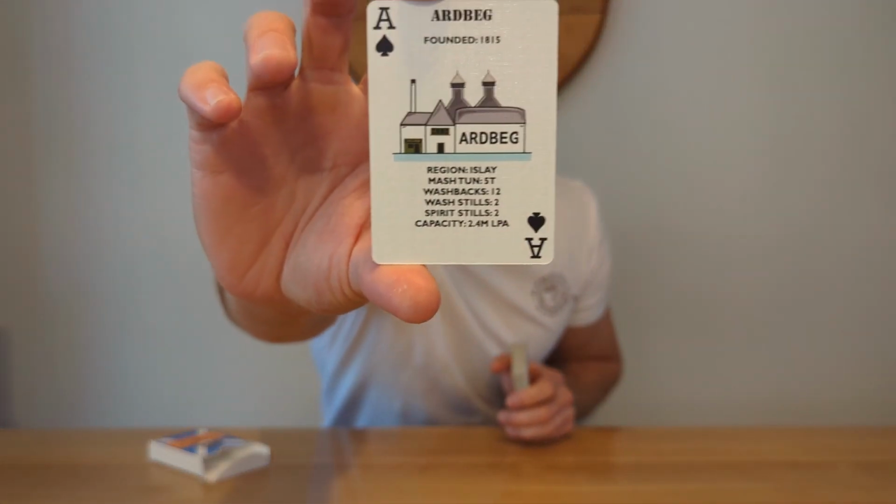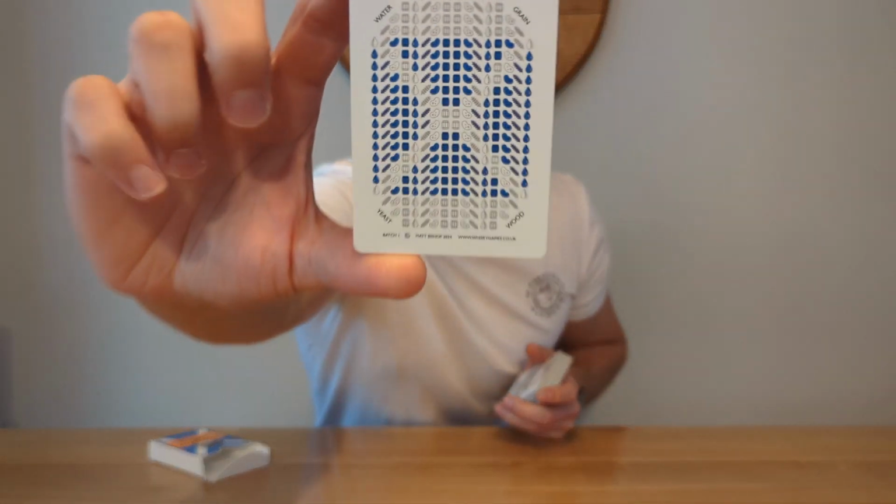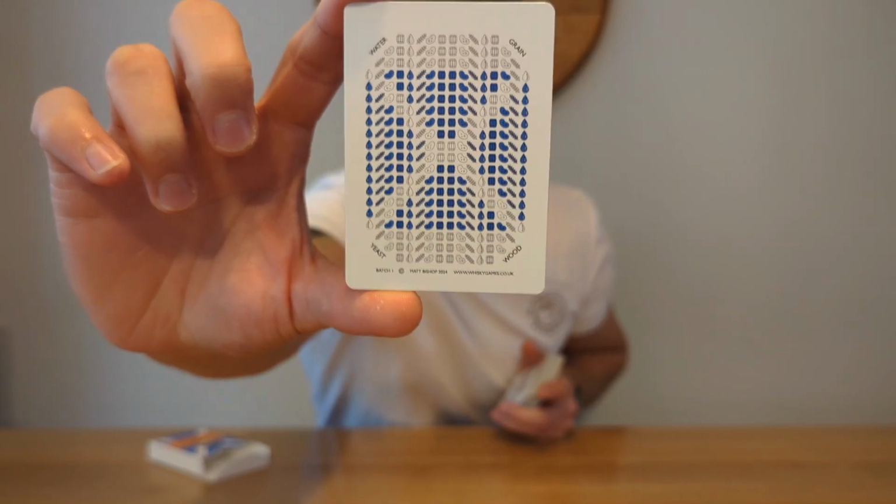A cute little design, very quaint, well designed, and I think the coolest thing about these cards for me is the back with the saltire. I just love how that's made up. It's got little bits of barley there, water, I don't know if it's yeast, and casks as well.